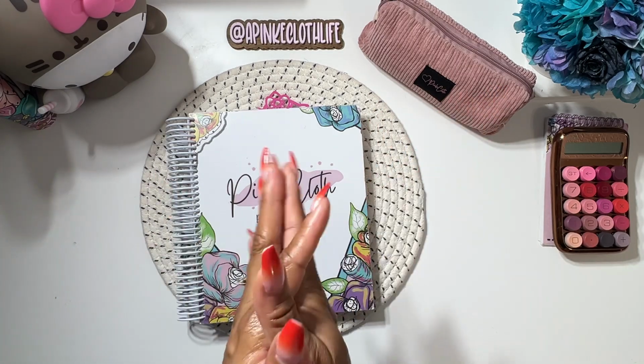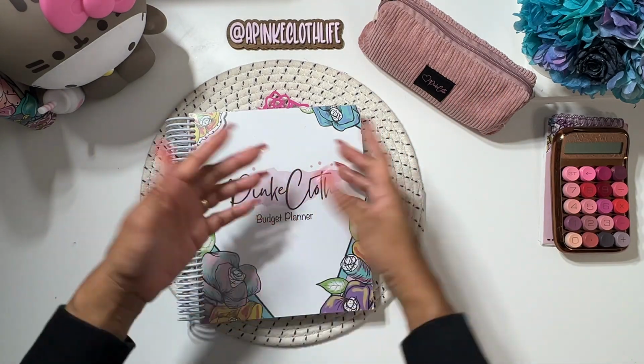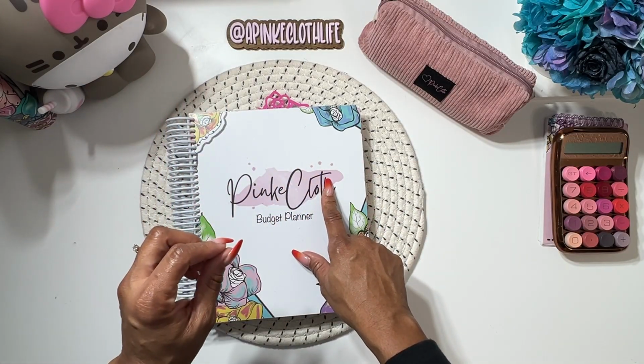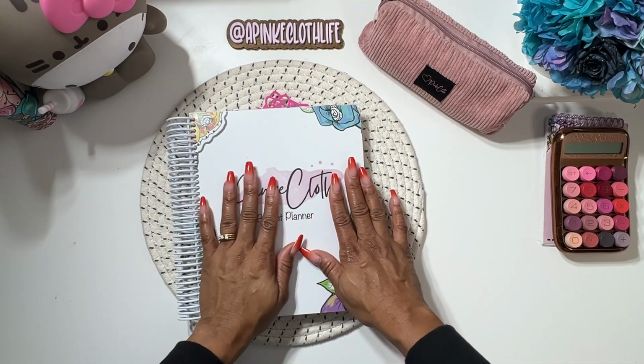Starting fresh with an October reset for my lifestyle, self-care, and of course my budget. So today we're going to be setting up my October budget planner together, chat about my goals, and also show you a couple of new tools I've created to help you with saving and debt payoff.